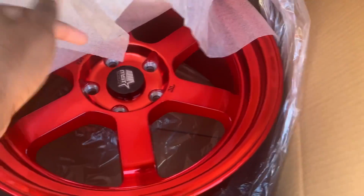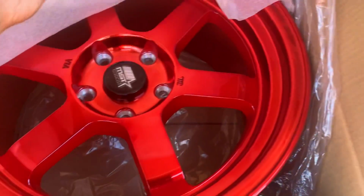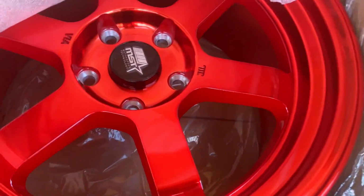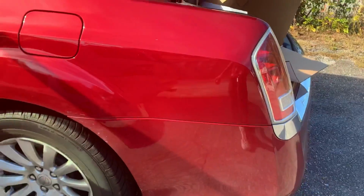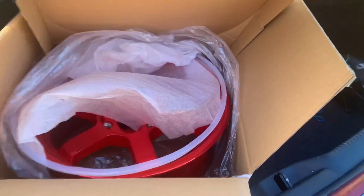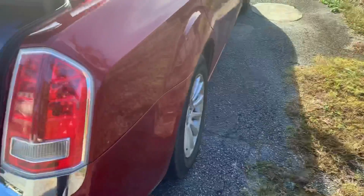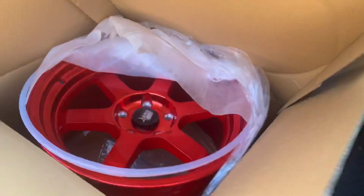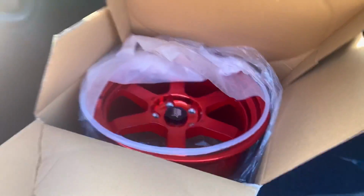Now, these look absolutely amazing. I was a little bit nervous because I didn't know how they were going to actually look in person. I didn't know if they were just going to be bright red, but they're actually really shiny. These are going to really match the color of the car. As you can see, I got the other two in the back seat because they wouldn't fit back here, but these are going to look absolutely amazing. I'm really looking forward to getting these put on. I'm just so excited to see the outcome, because I know these are going to look insane on this car. It's really going to match.